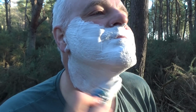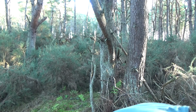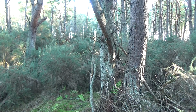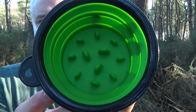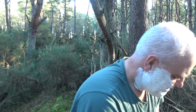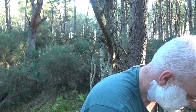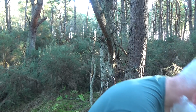Yeah, that looks good. Actually, I'm going to have to get that bowl so I can rinse the razor. Right, let me just get it. Where is it? It's one of these collapsible ones, you know, with the little nodules in it. So I'll just fill that up with water.